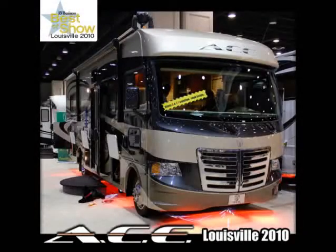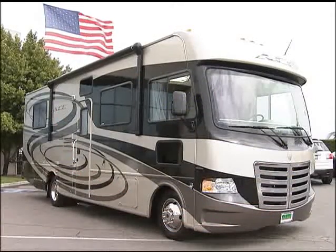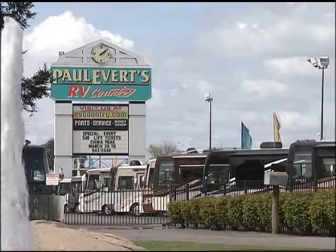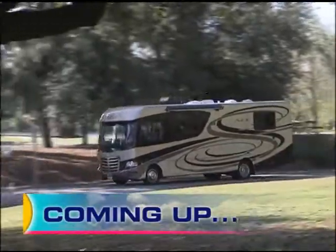This motorhome, we were excited in Louisville. We're still excited about it. We're ready to debut it. We're ready for people to come in and see what you've done with the product and to come in here and experience the Paul Everett's RV Country family treatment that we provide. And we're looking forward to that. So we'll come back in a minute and we'll talk about some other things that Thor offers on the motorhome. And we'll be back after this message.